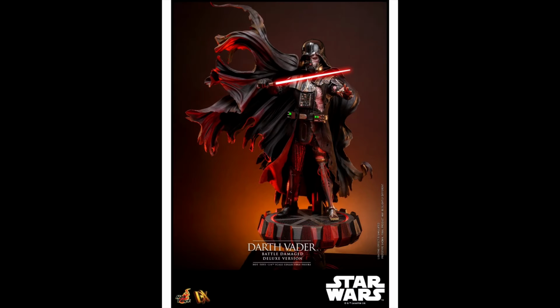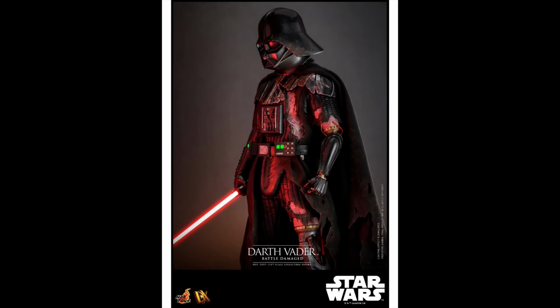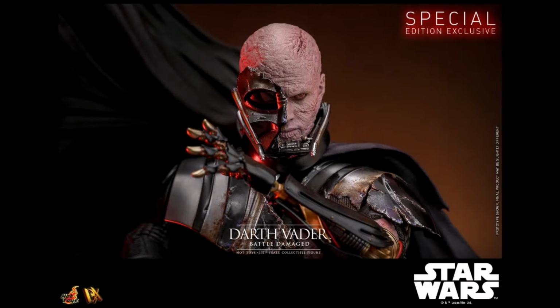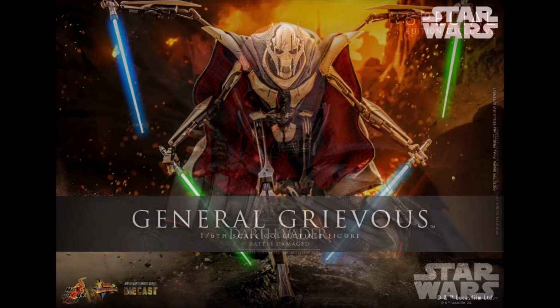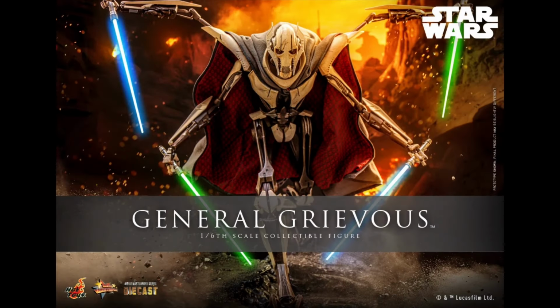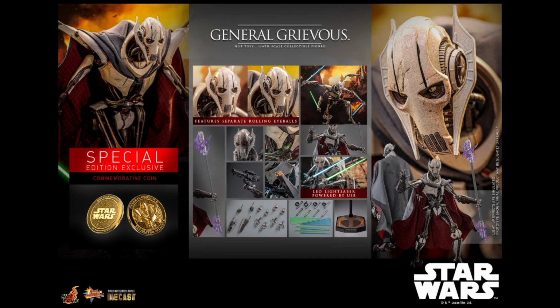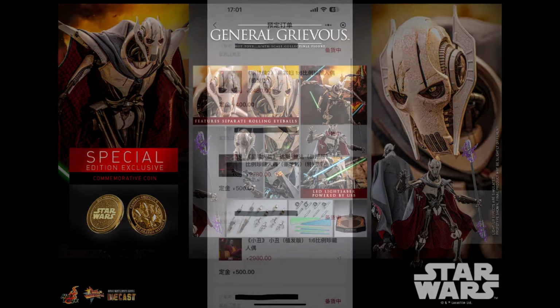I also pre-ordered the deluxe special edition Darth Vader earlier in the morning, right after the Artisan Joker. I'm sorry, I forgot to mention it a while ago. I'm actually a huge Star Wars fan, and I went for the version with the most accessories, including the cool broken mask. As for General Grievous, I haven't pre-ordered him yet, but I plan to get the standard version since I find the special edition accessory kind of unnecessary. It's just a commemorative coin, so it wouldn't get much use.